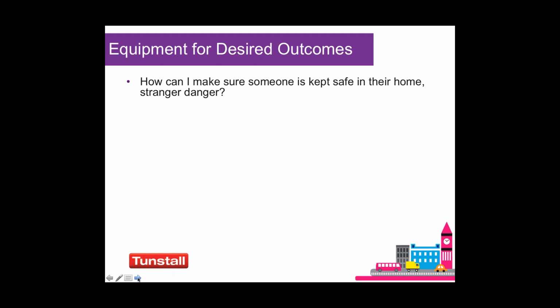So one of the outcomes may be ensuring someone is kept safe in their home, away from any dangers that may be posed by strangers and so on. Now, the way we'd achieve this is through a bogus caller. The bogus caller can be raised by pressing it by the individual in their home, and this is silent to any stranger or person that may be coming to the door. So the individual themselves won't be putting themselves at risk by making it known that they have called for help. But the monitoring centre or a local member of staff can listen into the situation and manage as appropriate.